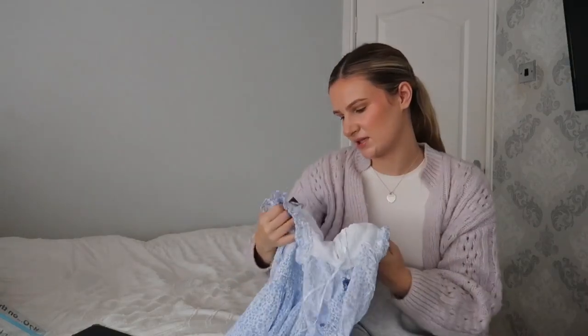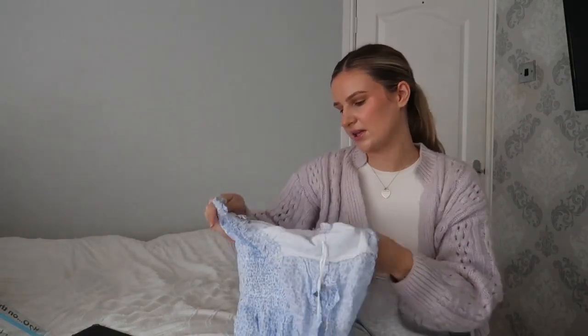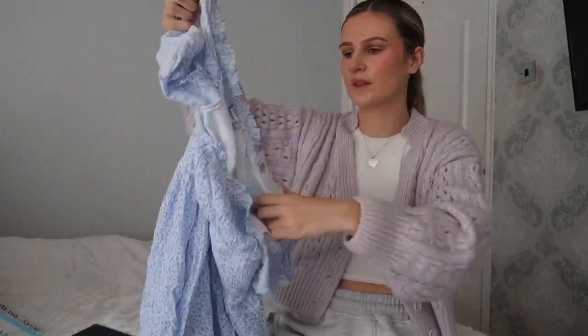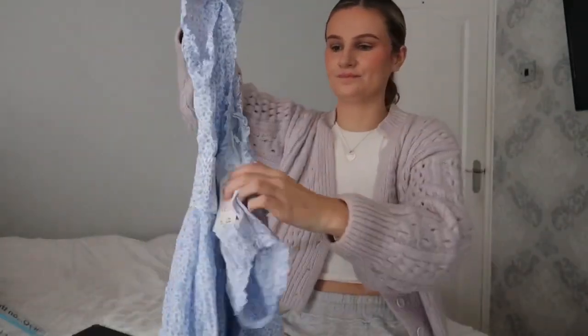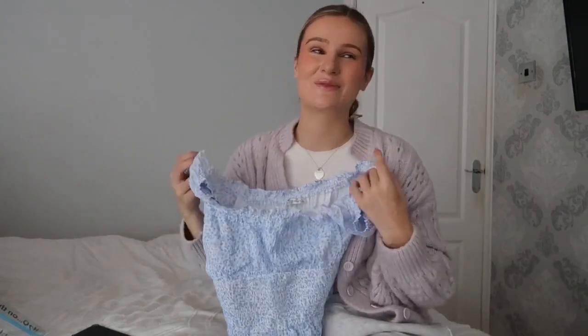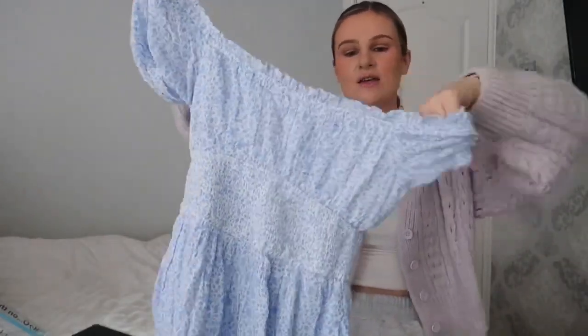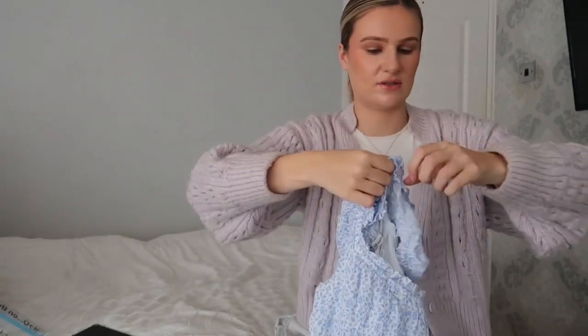I think this is a play suit. Yeah, I'm pretty sure this is a play suit, like the white and green one. But it's like a pattern. So I'm not sure whether to keep this one because it is quite similar to my first dress because it's like blue and white pattern. So this is, it's all tangled.